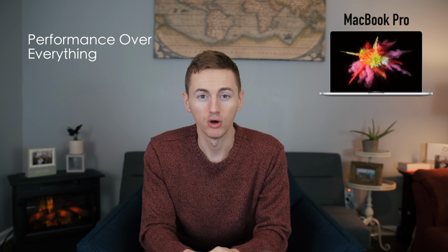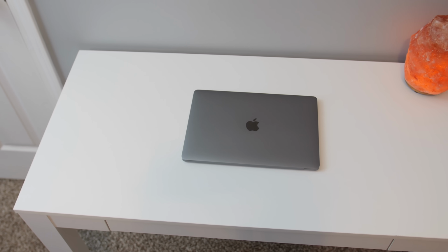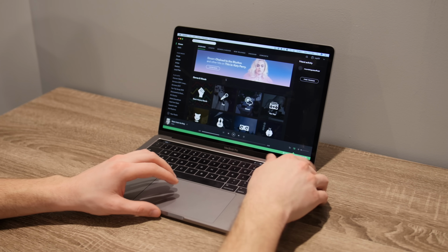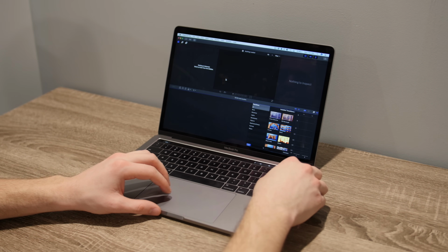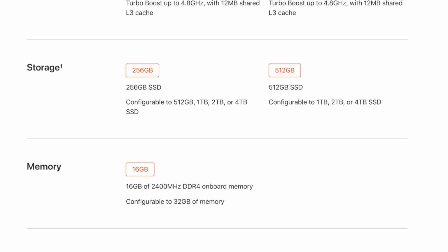The 13-inch MacBook Pro, I own the 13-inch MacBook Pro, and I believe it is the best balance of portability with performance. So if you still want to be able to travel, you want something that's small, you don't want that big 15-inch laptop, you want a 13-inch laptop, but it still has good performance, the 13-inch MacBook Pro is great for that. If you need the most internal storage, you gotta go with one of the MacBook Pro models. The 13-inch MacBook Pro has a 128 gigabyte solid state drive, but can be configured up to 2 terabytes, and the 15-inch has a 256 gigabyte solid state drive, which can be configured up to 4 terabytes.